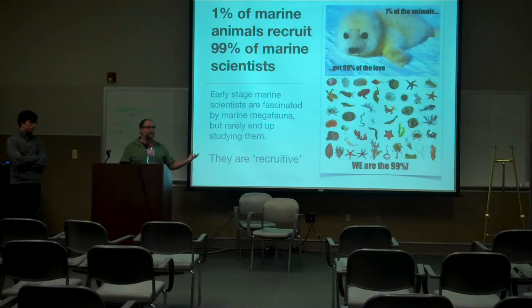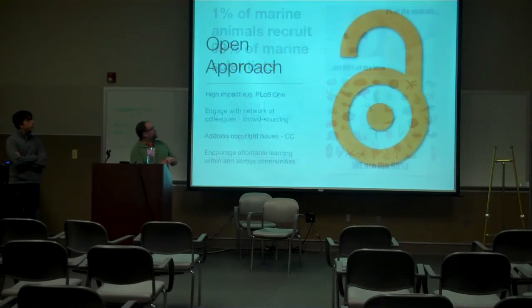They don't always go on and study those things, and often they don't. In fact, they get to an upper level and realize that they really like plankton or something else, but they get hooked by these animals. We're using an open approach.